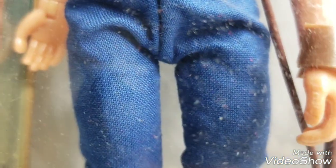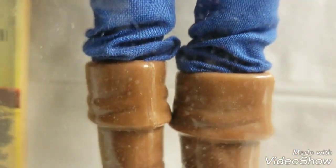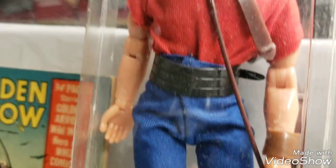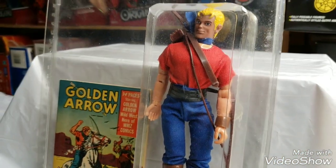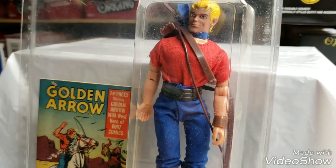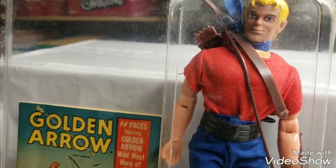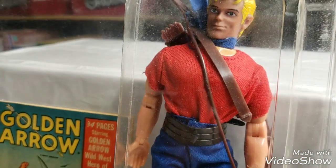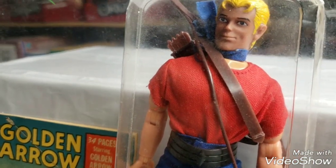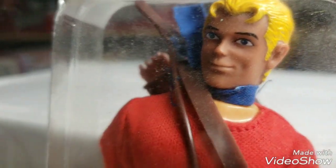This figure is just beautifully made. Beautiful outfit, very colorful. And when I was looking in at Jay's personal collection of action figures, this one jumped off, literally jumped off at me. And I said, I have to have this one. And like I said, he's very costly. But look what you're getting.